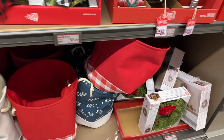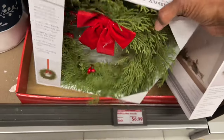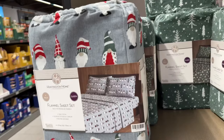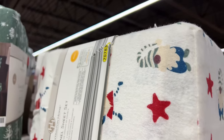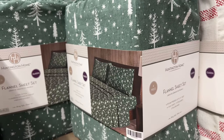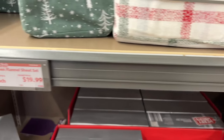Holiday canvas bins, and then this mini wreath. Yeah, they have that for $6.99. This year's flannel sheets, they have one with the gnomes. They have the gray flannel, and then just the white flannel with those gnomes. They have a green background. All of these are from Huntington Home. I like the plaid in this one. And y'all, these are the prices on those.